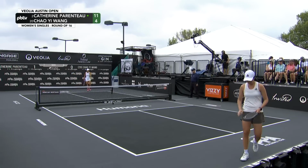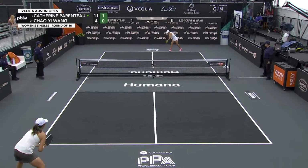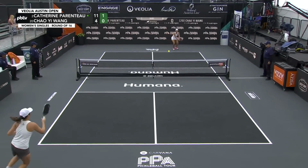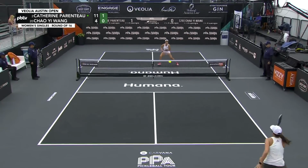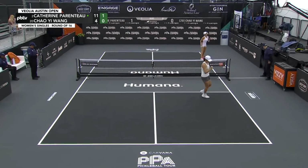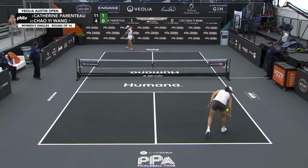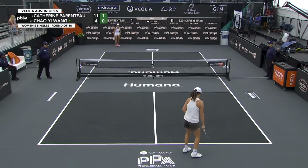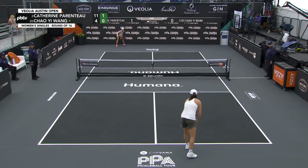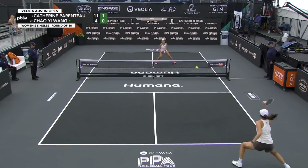Point. Yeah, got to get this cleaned up quickly, or this is not going to last long. 1-0. Side out. I mean, that is gorgeous from the corner, and then a little inside-out short angle. Come on. Pair those points with not missing on some of the other ones, and we're going to have a match. 0-1.